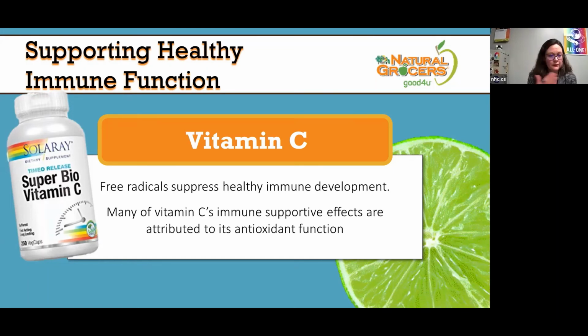And this is something that is good to know, that even just a teaspoon of sugar can suppress your white blood cell function for up to 3 or 4 hours after consuming it, partly because of this effect on vitamin C.